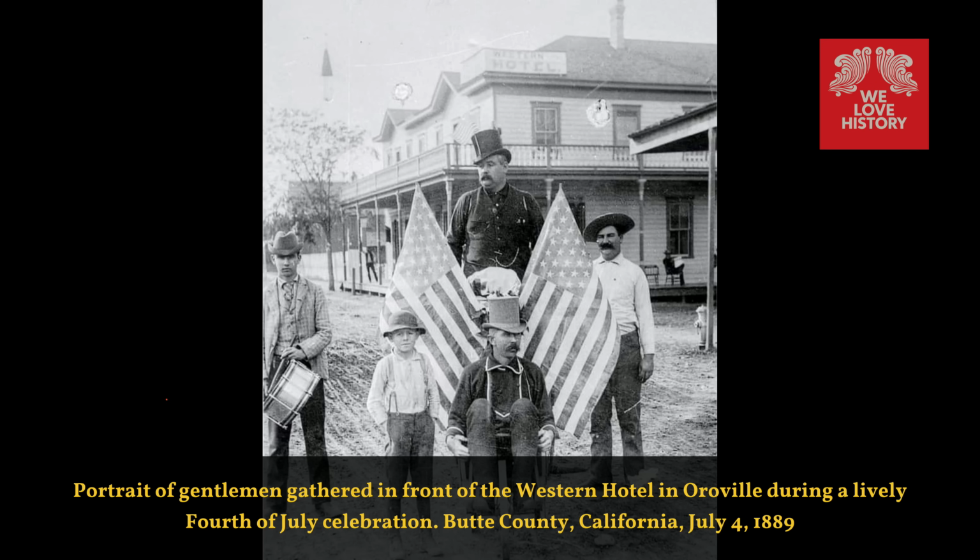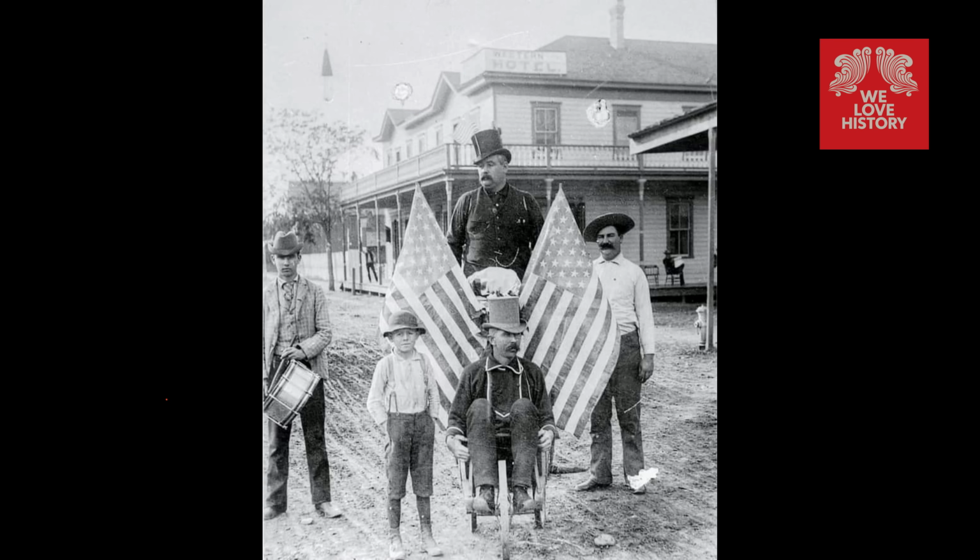Here's a fantastic old photo of a group of gentlemen. They're all gathered in front of the Western Hotel in Oroville, and it looks like they're really enjoying a 4th of July celebration. This one was taken way back in 1889 in Butte County, California.